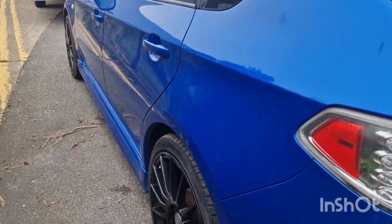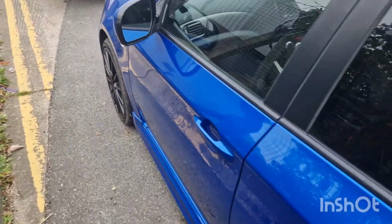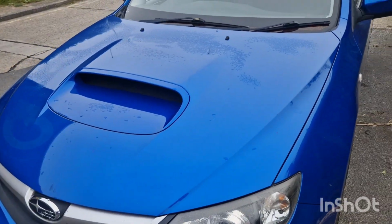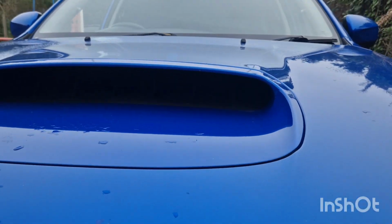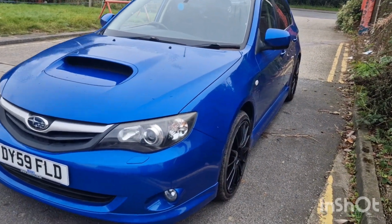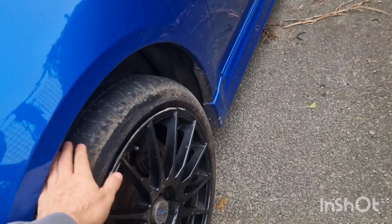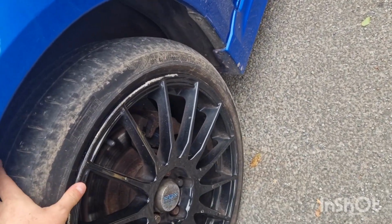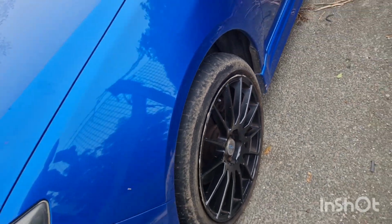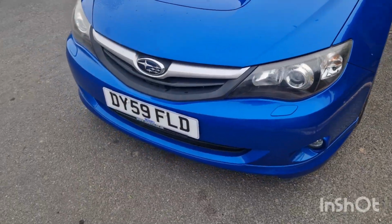Bodywork looks really tidy. Is of course rally blue. Very exciting. The size of that scoop. Again, that tyre's getting really low there and probably going to need the wheels doing. Probably get them redone because they're a nice set of alloys, though not genuine. But I think they really set the car off.